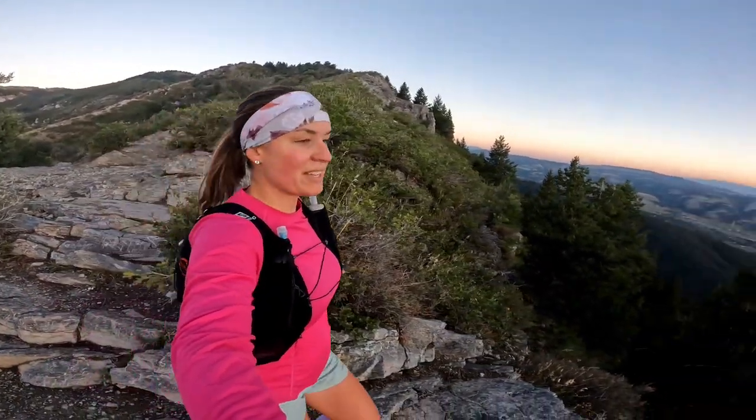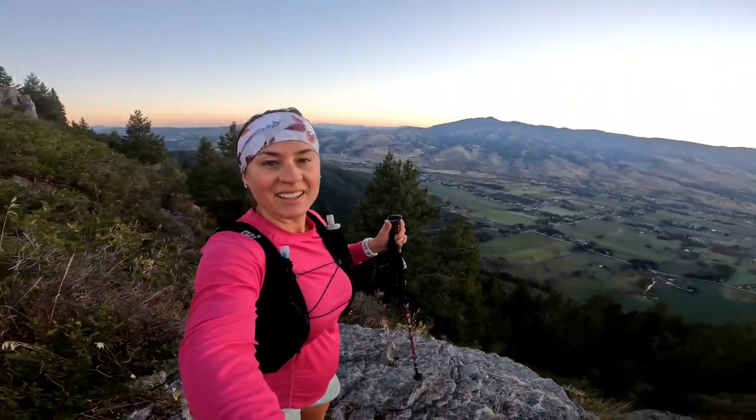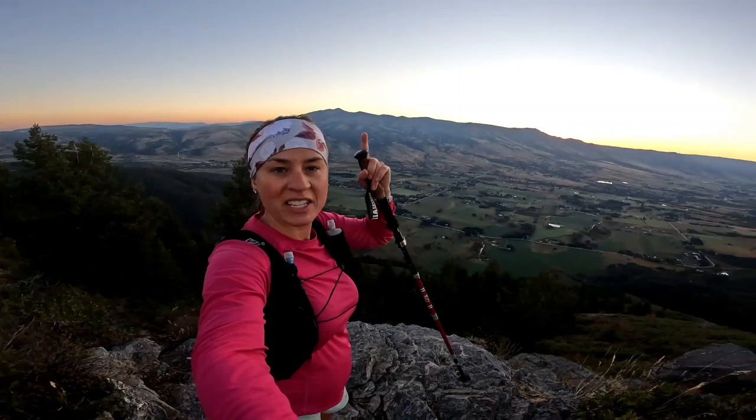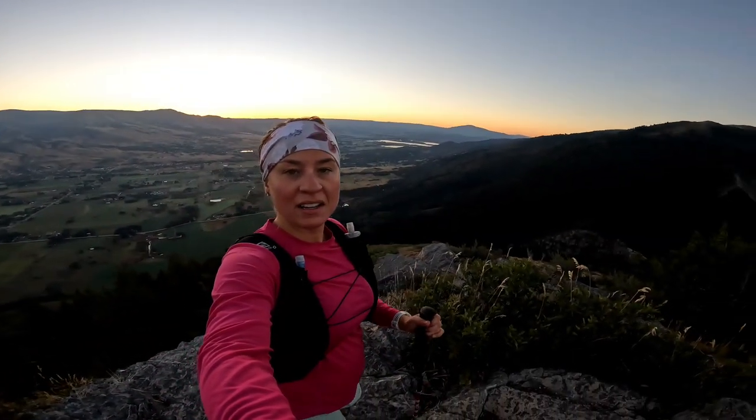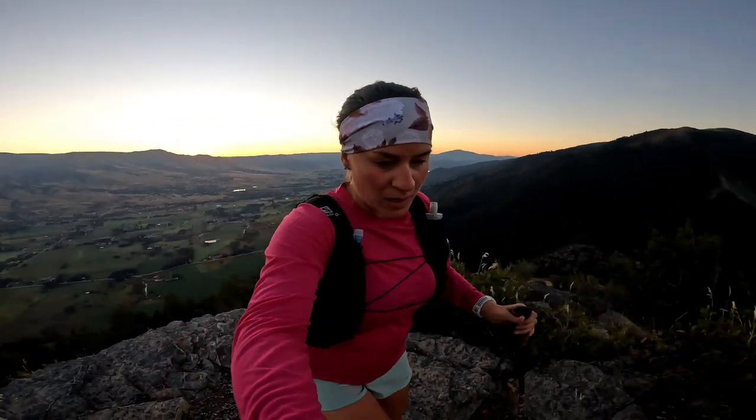Okay, at 1.5 miles, and I'm at this awesome overlook spot. Check this out. Oh, so pretty. That's Powder Mountain up there, and Pine View Reservoir out there. So far, I'm really liking this.